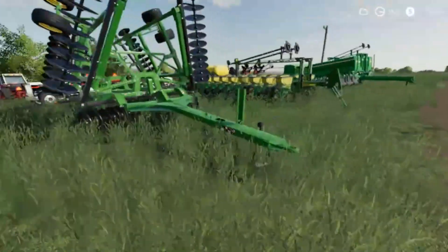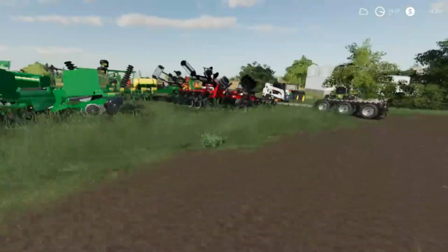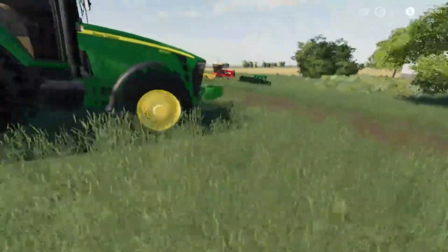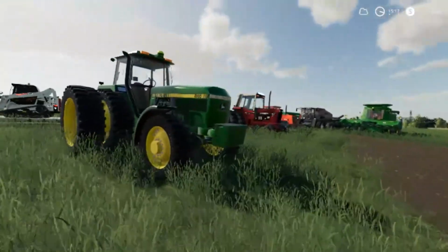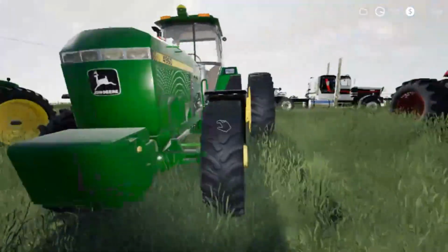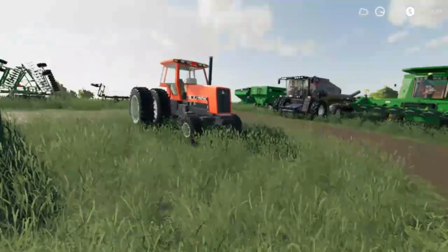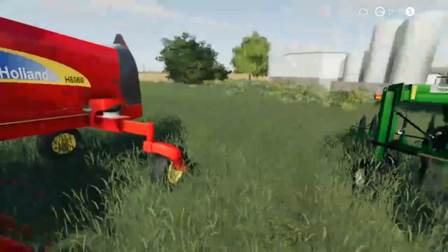Some of the stuff, honestly, is like the best starting setups here for crop tillage and everything, but if you look in the top right hand corner there, we've only got $10,000. This tractor, the 4960, would also be a pretty good buy too, but I already have an International. I don't need the cab. Now this would be a nice setup for haying here.